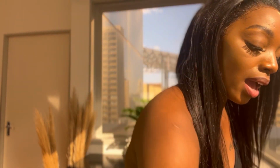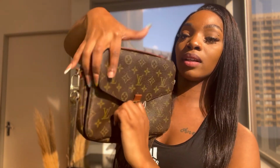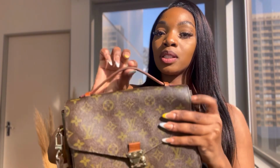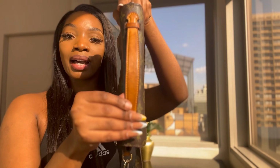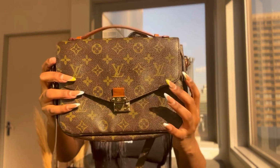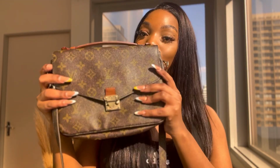And then I also got this. Okay, this one is perfectly fine. As you can see, if you know your LV handbags, you know it's still brand new. The leather is still very light, and as it gets older, it gets darker. Again, we're screaming genuine. Proof of life is this handbag.